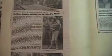Here's just a small sampling of the tons and tons of newspaper clippings and things that I have. So this is the Stones at St. Mark's Place in the Village, filming for the Waiting on a Friend video.